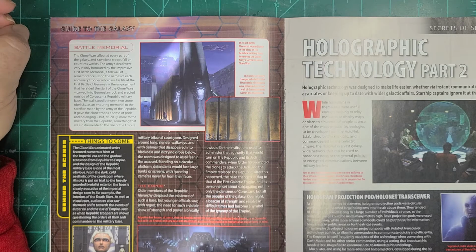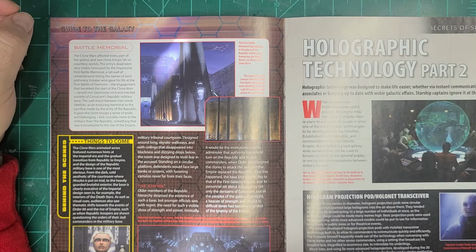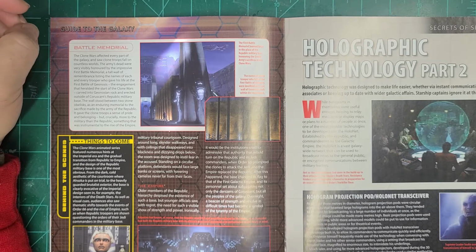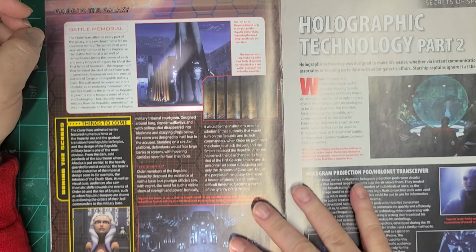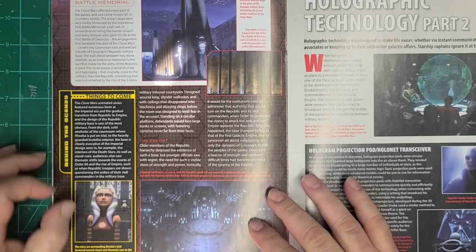Carved into Geonosian rock and erected outside the Coruscant Republic Military Base, the wall stood between two stone obelisks as an enduring memorial of the sacrifice made by the Army of the Republic. It gave the clone troops a sense of pride and belonging, but, crucially, more to the military than the Republic, something that was instrumental to the rise of the Empire.